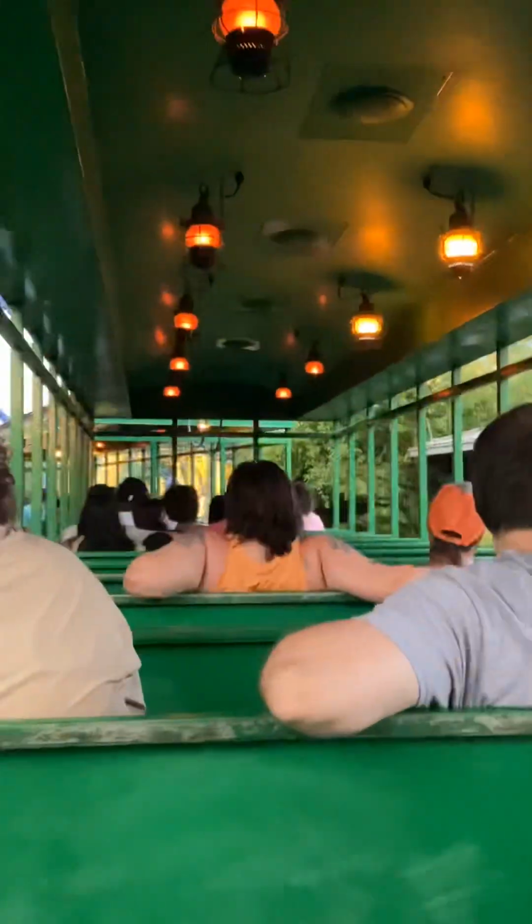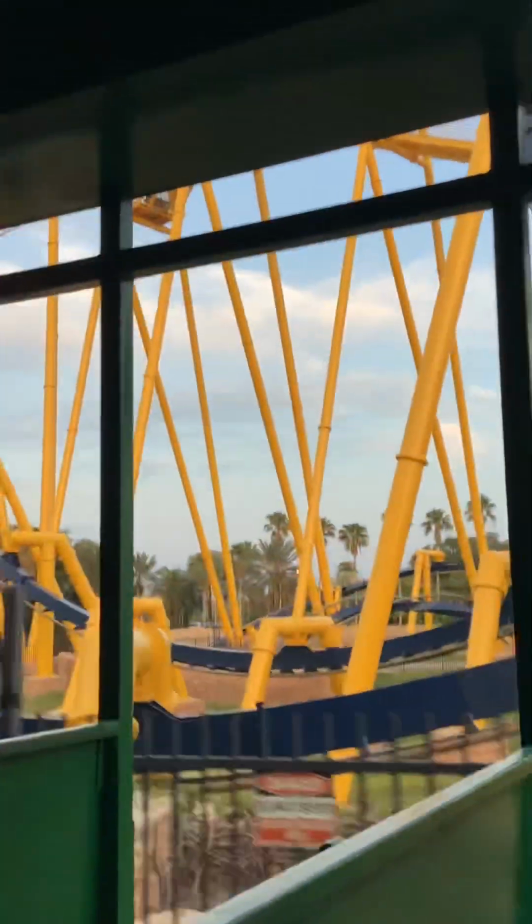Montu will take you 150 feet up in the air and bring you through 7 different inversions at 65 miles per hour. Montu is an inverted roller coaster, so as you go through the 7 different inversions, your feet will dangle below.